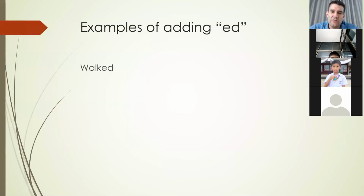So first one, verb 1, walk. Verb 2, walked. Verb 3, walked. So it is like a T sound, walked. You will not say walk-ed with a vowel sound, just walked. So next one, again, this is kicked. Kicked also has a T sound. So if the final letter of kick or walk ends with a K sound, then the ed will sound like a T. Walked, kicked.